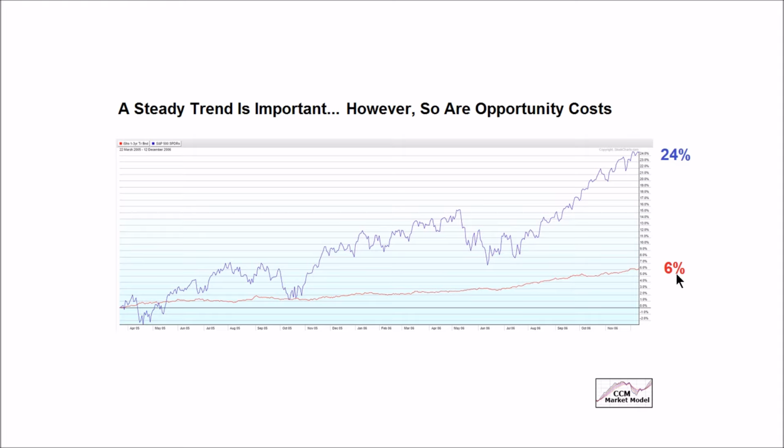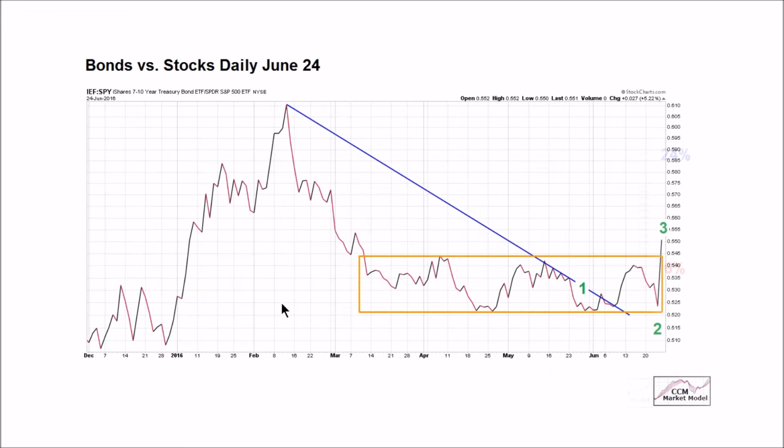24% versus 6%. So the model looks at the strength of trends, and it also looks at opportunity costs for limited amounts of capital. If we take the same concepts back to the present day in 2016, IEF in isolation is scoring fine in our system. SPY in isolation is scoring fine. This is IEF bonds relative to SPY stocks. This is as of June 24th, 2016.